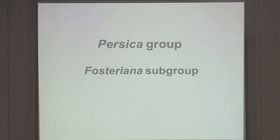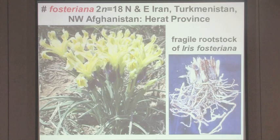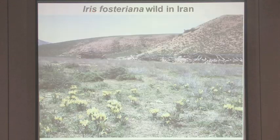In the Persica group, you have Iris fosteriana, which is a bit of an oddball because it's the only one I've shown you so far which doesn't have wings to its folds. It also has these very long, thin bulbs and very wiry, fragile roots, and is a challenge to grow, named for Sir Michael Foster, of course.